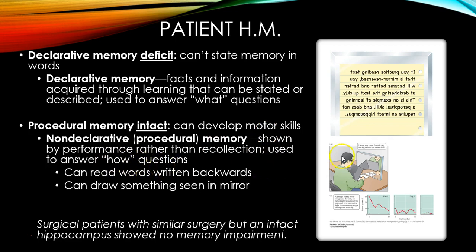They did things like reading words written backwards, like here. That is a skill. And if you practice this over and over, you get better and you can read these backwards words quicker and quicker. And what they found is they would teach patient HM over and over how to do this. He would never remember that someone had been in teaching him this before. He would never remember having done it before. If you asked him, hey, have you ever read words backwards? He would say no. But he would get better and better and better at doing this.